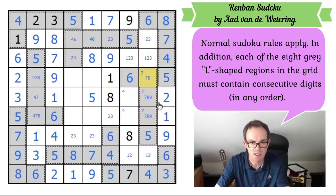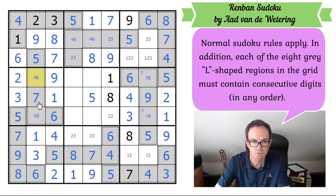There's no 9 here. There's no 8 here. And these two squares have got to be 3 and 4 to complete the box. And there is a 3 over there to help us out with that. That's 3. That's 7 now. That fixes the 9 there. So we're going to get down to a 4-8 pair here, a 7-8 pair here.